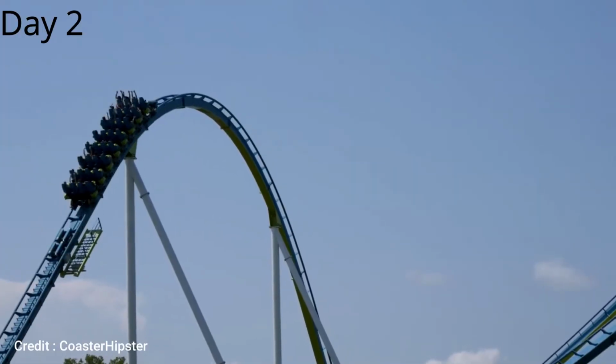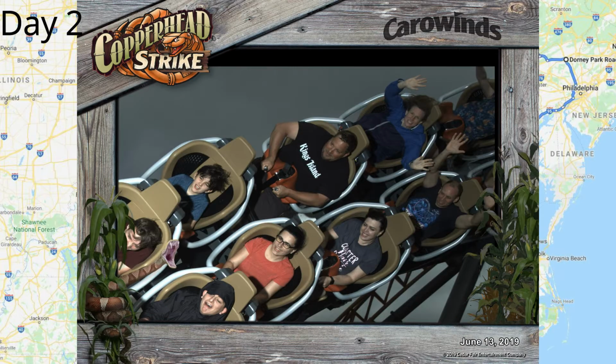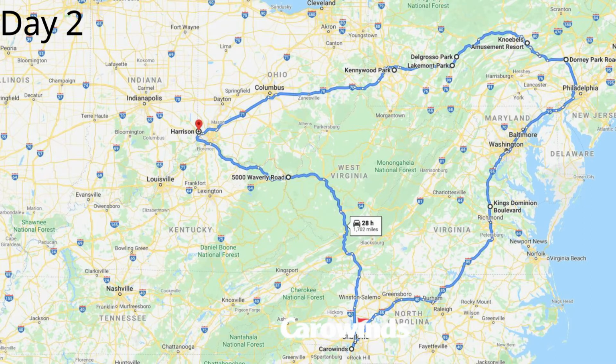Our road trip strategy on this trip was to spend the night at a hotel outside the next day's park, hitting the park when it opened, and then leaving after dinner to drive to a hotel outside the next day's park. We were having a great time at Carowinds, but around 6 o'clock it was time to hit the road for King's Dominion, so we bid farewell to Carowinds, hoping to return again sometime in the near future.